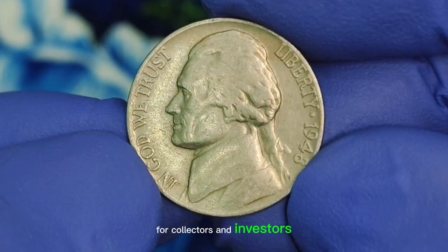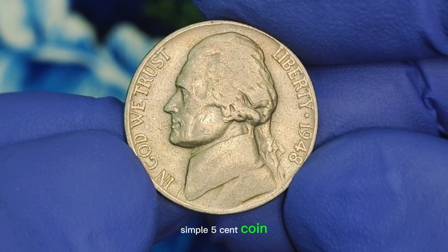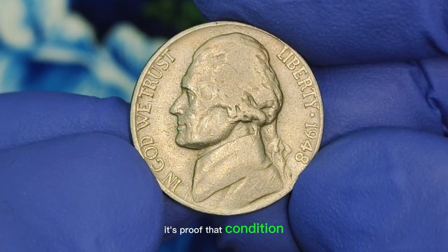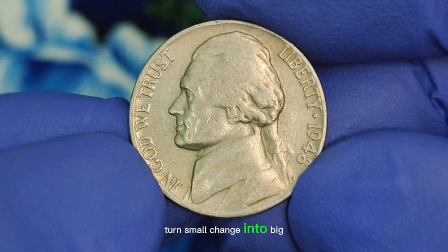For collectors and investors, that's an excellent return on what used to be a simple 5-cent coin. It's proof that condition, rarity, and collector interest can turn small change into big money.